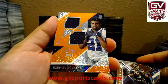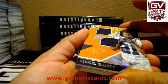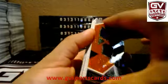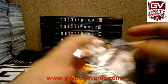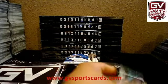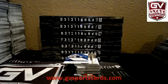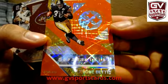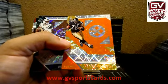Seahawks, and first hit, Ezekiel Elliott, dual jersey for the Cowboys. That is numbered 98 of 199. Cowboys in this one. It's Charles Laser. Is Jay Cutler, and number to 99, 92 of 99 for the Chargers, Philip Rivers. For the Eagles, Darren Sproles, and to 99, Jerome Bettis for the Steelers. Jerome Bettis. Steelers in this one is Rob.